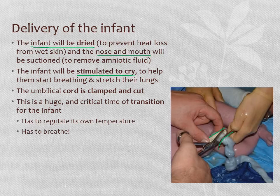And this period right after birth is really critical for the infant, because it has to do two things that are really important and difficult to do that it's never had to do before. So it has to regulate its own body temperature. Until now, it's been in a 98.6 degree jacuzzi, basically. So now it has to regulate its own body temperature, which is totally new. And it also has to breathe for the first time. So that's why we stimulate them to cry, is to help them get those lungs going.